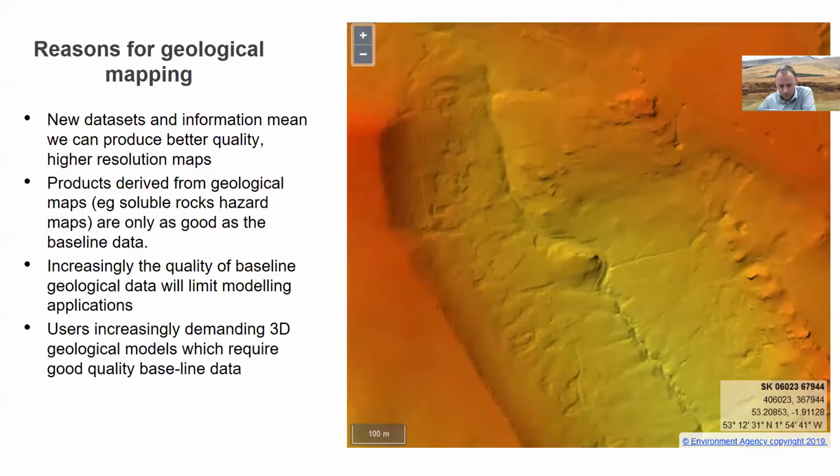So why do we do geological mapping, and why are we continuing to do it? Some people would say, oh, it's all been done before, why are we mapping? Well, obviously the rocks don't change, but what we know about them does change. We also have new data sets and new information, so we can produce better quality, higher resolution mapping. We have new data sets like, for example, LIDAR from the Environment Agency. This is an example from the Peak District. You can see lots of nice landslides, but also karst features, stream sinks and sinkholes, and you can see changes in topography very, very clearly.